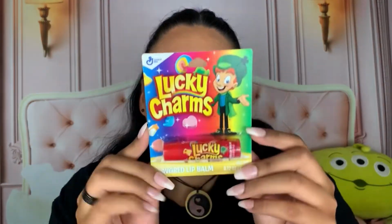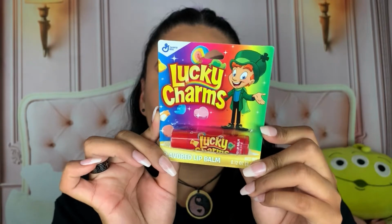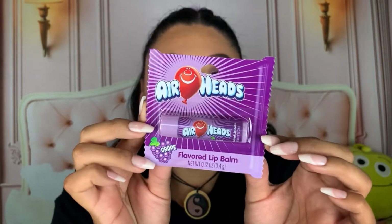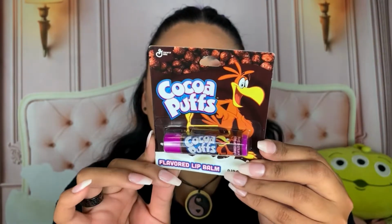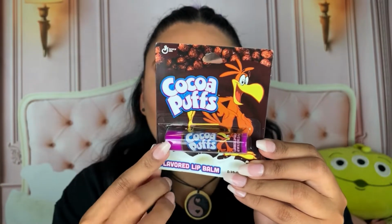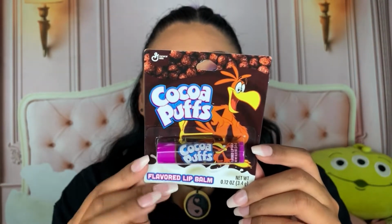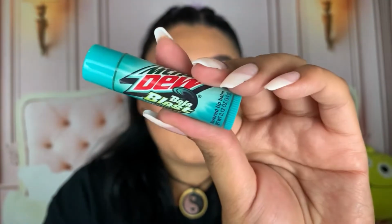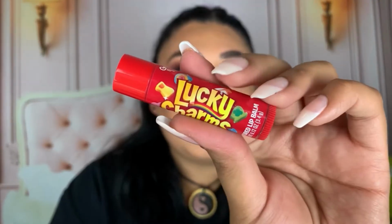So I picked up a bunch of their lip balms. I picked up the first one here, and this is from Lucky Charms. This brand is General Mills, and this is their flavored lip balm. Again, this one here is in Lucky Charms. How cute is that? We have the one in Trix, this Airheads lip balm in Grape. Next we have this Mountain Dew lip balm. How cute is that? And then we have Cocoa Puffs. Again, the brand is General Mills, and they have their flavored lip balms at Dollar Tree. I'm gonna go ahead and open them all. All right, so there's a close-up look at the Trix lip balm, Airheads, Mountain Dew, Cocoa Puffs, and Lucky Charms.